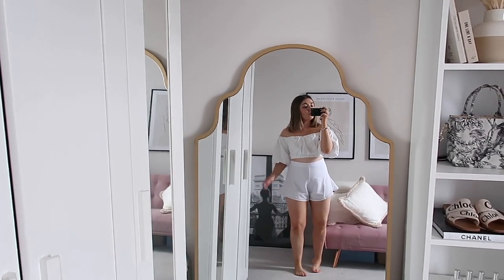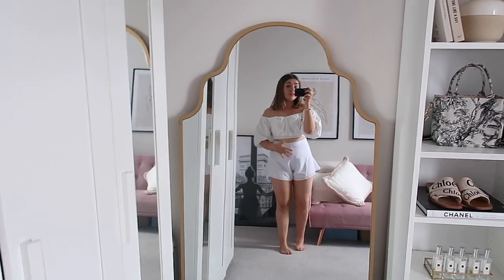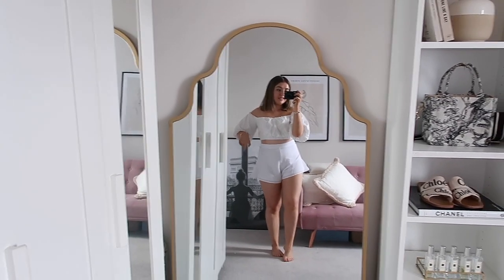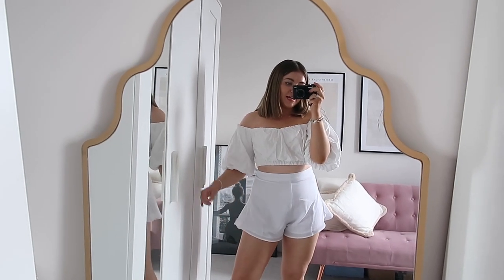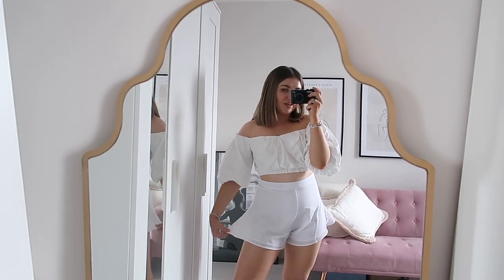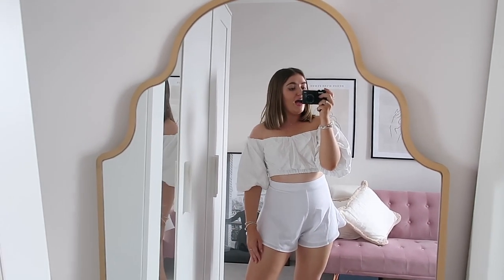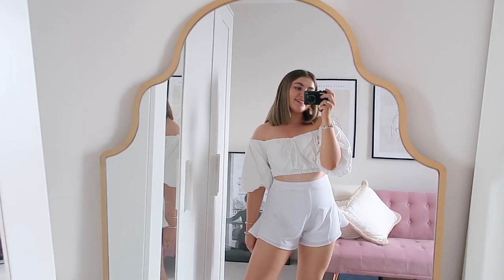I picked these up in a medium. I wasn't sure whether to go for a large, but I'm glad I stuck to a medium because they do fit really, really nicely. Actually, I think a large would have been a bit too loose here. But I just think they are so, so adorable. I think I'm going to get a little bit of wear out of them over the next few weeks, but I definitely think they're the kind of item that I can put into storage and bring out next summer, and I can get so much wear out of them next summer.